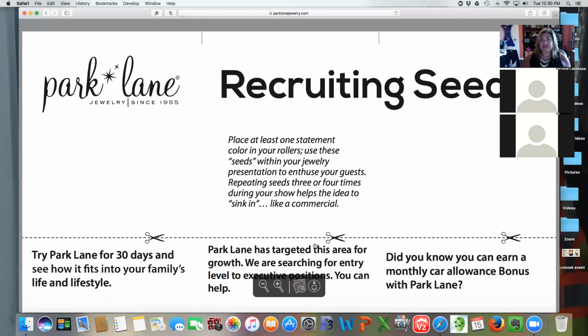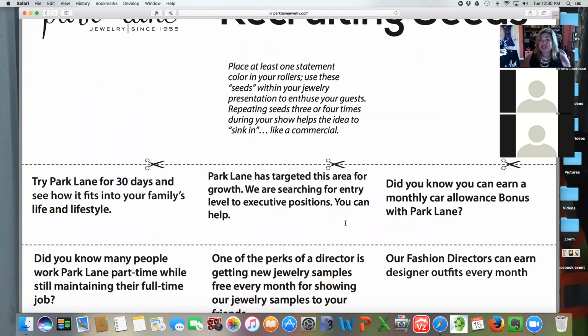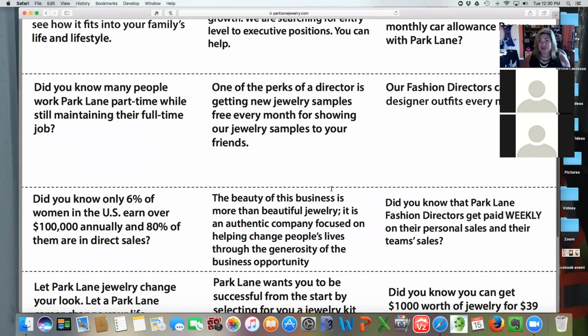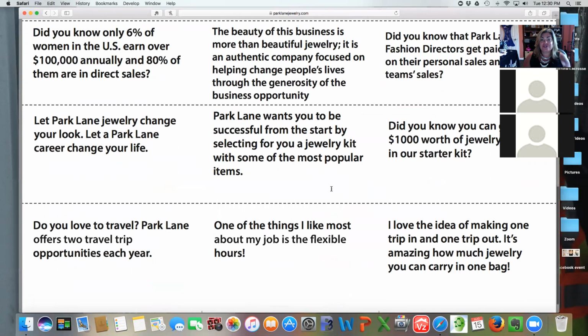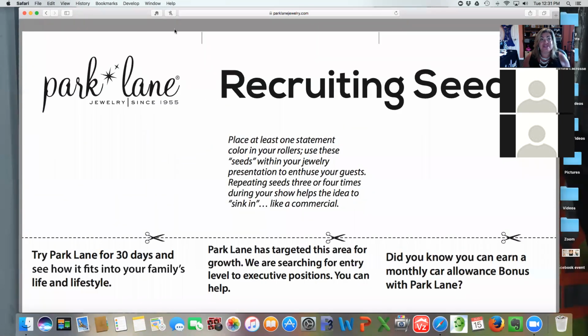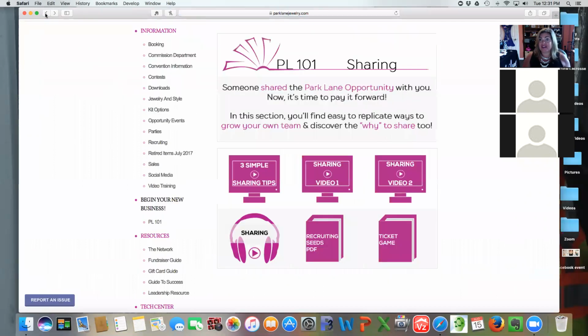This is a great resource, the recruiting seeds. You can print these out and cut them up and put them into your rollers or trays, and it's just word choices that you can use to share our business during your showings. Having these words right in front of you is really helpful, because when you're new, you're nervous and you forget what you want to say. You can even put those into people's catalogs, and when they come across it, they can read it out loud.